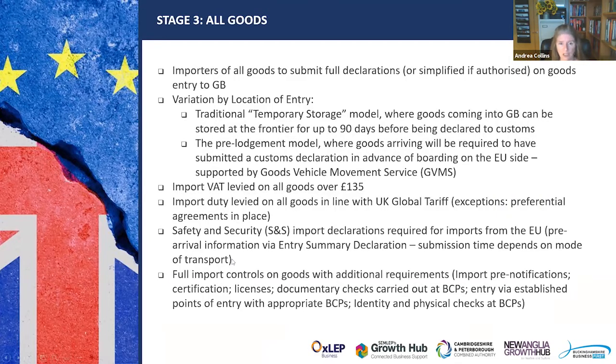And then by the 1st of January, that's it. The phasing in model is complete. Importers of all goods, irrespective of whether they're standard, controlled, or requiring additional requirements, they'll all need full declarations. Or if you've received authorization to make simplified declarations, then you can do that also.